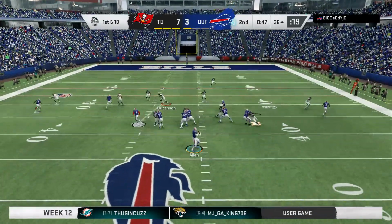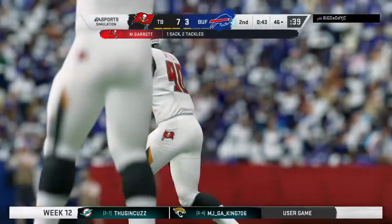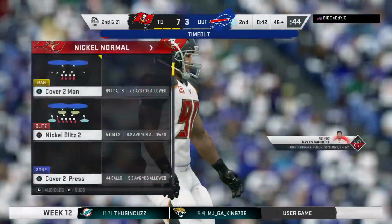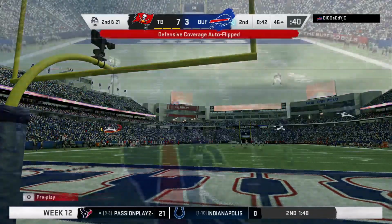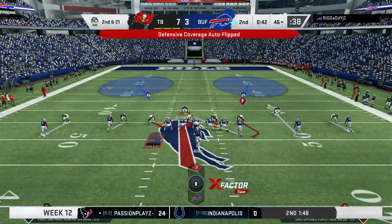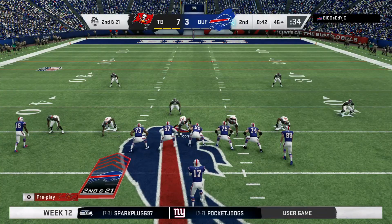On 1st down, the shotgun snap to Allen. Nowhere to escape, and he goes down. The Bills are going to go ahead and use their final timeout as they'll stop it with just over 40 seconds to go in the first half. Well, they're in some hot water now. After that sack, it's 2nd and 21.